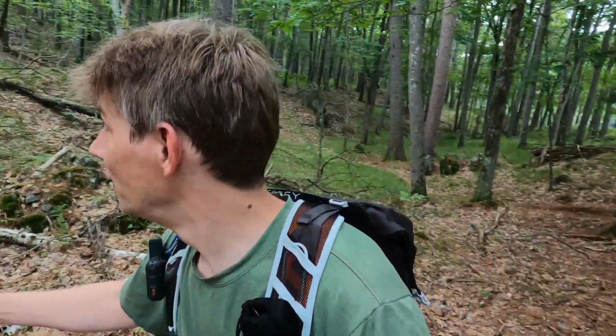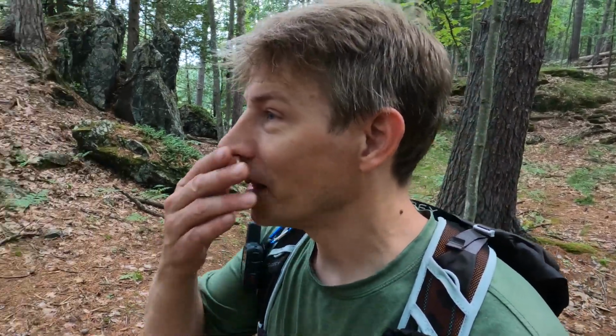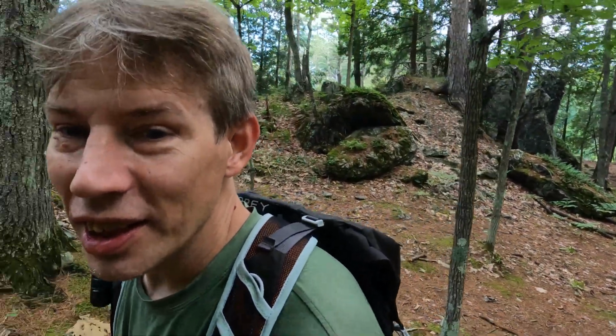Look, it looks like there's one here. Looks like there's a trail here. There's another trail going this way. And then I just came out of this one. And it's like, yeah, there's trails going everywhere. So it's like, this is a great spot to just come and explore.